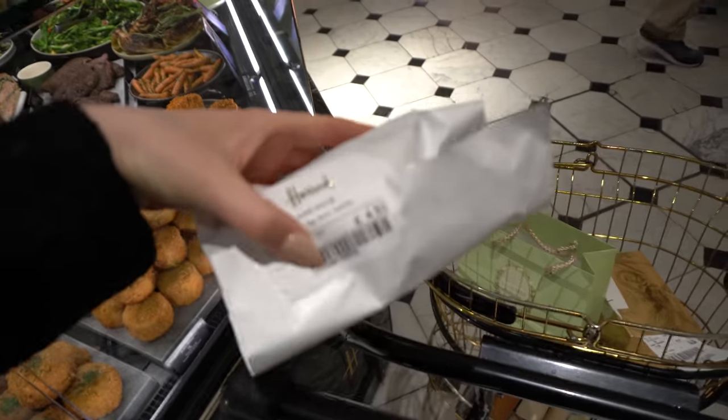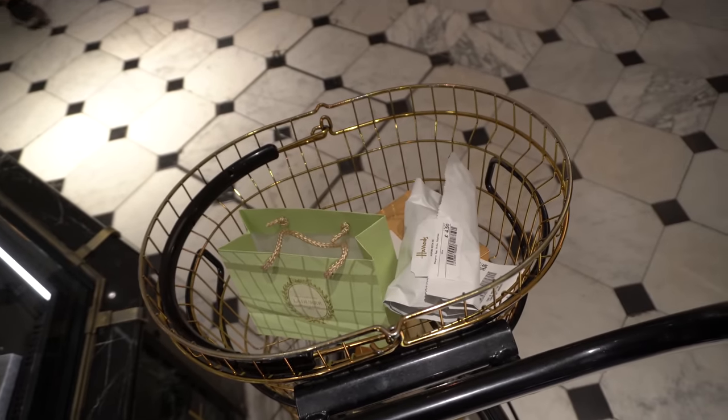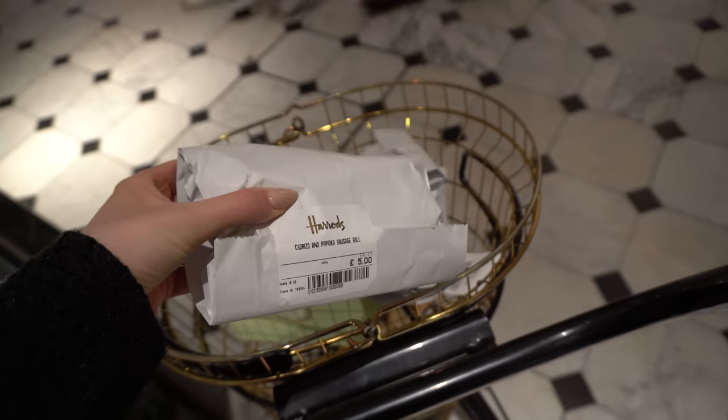Right, everyone will want to know the price. So the scotch egg was £4.50. Yes, you can get them cheaper, down in Aldi, let's not talk about it. And then that massive sausage roll was £5. You could definitely share it with someone. So if you're looking for a little bit of a snack, definitely grab a sausage roll for a fiver.